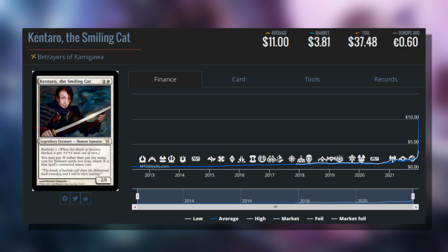I'm guessing it would be a way to mana fix without having to pay the specific mana cost. So if you had a samurai that was double white and you didn't have a second white source, there you go, but I'm not really certain how this is going to be broken. Just another cheap Bushido samurai, a legendary creature. People are really speculating on the strength of that synergy.